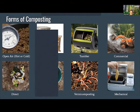But this one and the mechanical are kind of less preferable because you are using greenhouse gases. You know, there's trucks that are coming to pick up your compost. You could avoid all of that by just doing it on site. So it is a little bit more impact than if you do it yourself, but it's better than not doing anything at all.